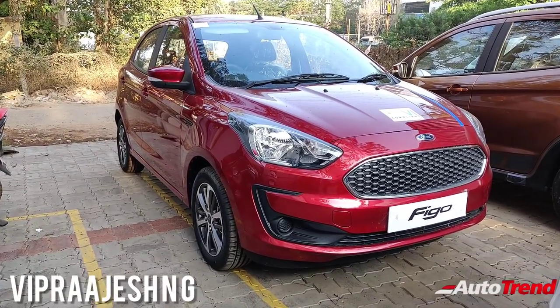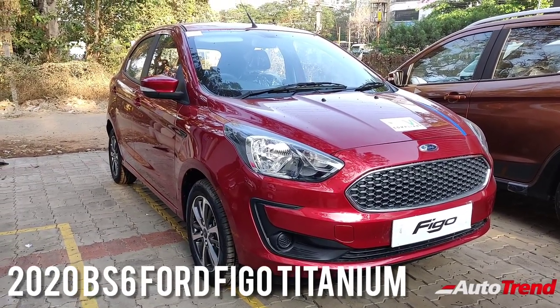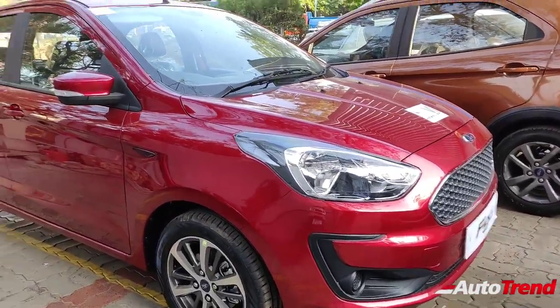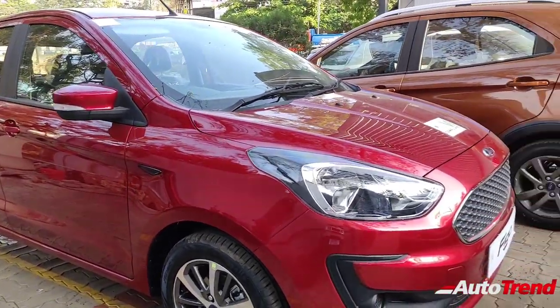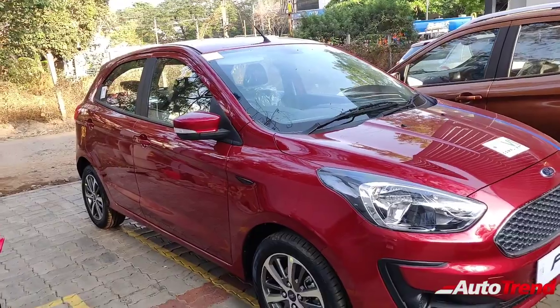I am Yavi Prajesh again from Suryabala Ford, Coimbatore today, and I am here with the newly launched BS6 compliant Ford Figo Titanium Hatchback. So this is the titanium variant and it's not the titanium blue variant, and hence it may lack a lot of features and it may even lack certain few features when you compare with the BS4 titanium variant.